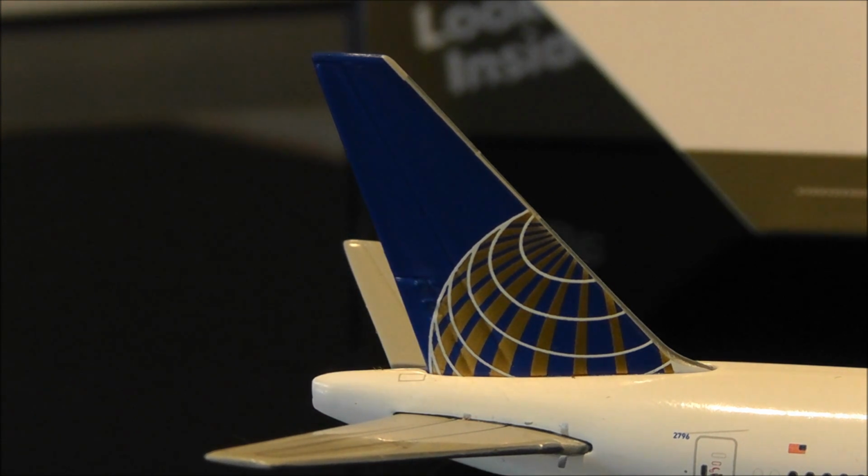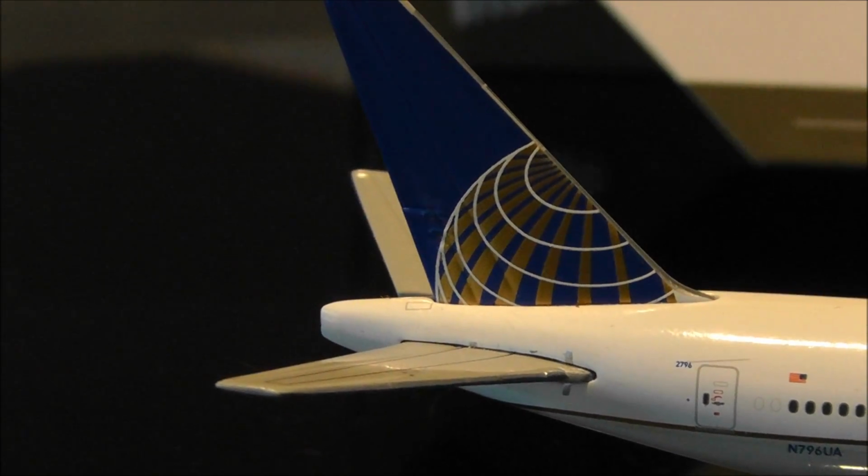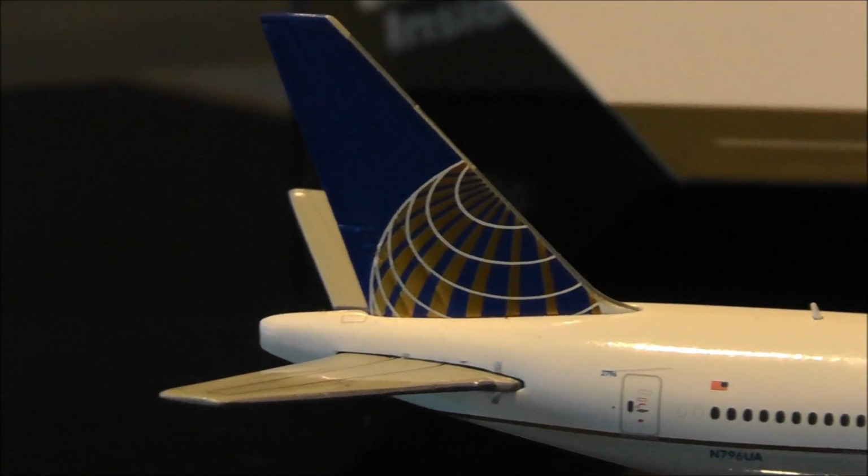But yes, this is the tail fin that Continental Airlines used to have. This is, of course, before United Airlines and Continental merged. When they did merge, you had United take the name, and Continental kept the livery. So it's a bit of a compromise of identity. But yeah, that's the tail fin, and there are the horizontal stabilizers, my mistake.